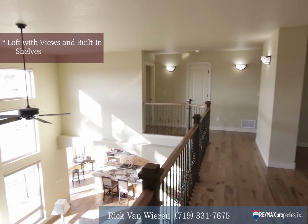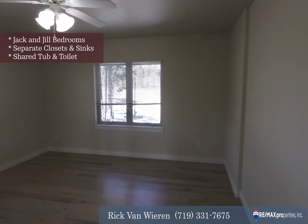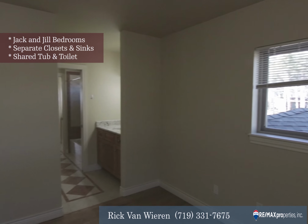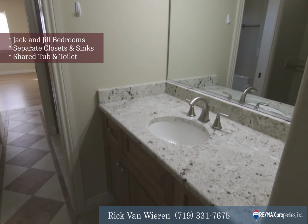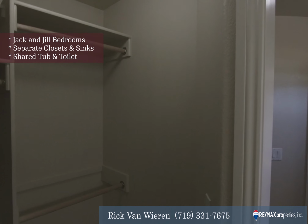The upper level has a loft and 2 bedrooms that are connected by a Jack and Jill bath. So each family member or guest that would be using the upstairs kind of has the equivalent of private bath access. And then the loft, of course, has beautiful views out those big windows.